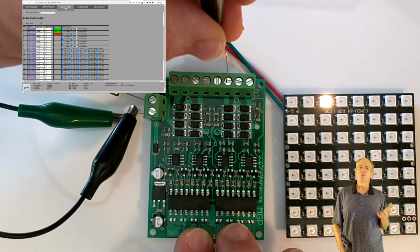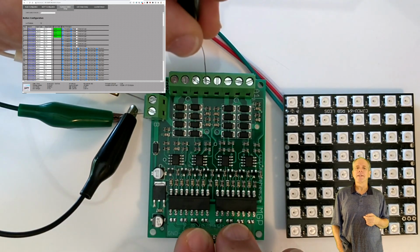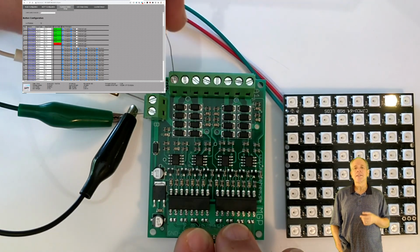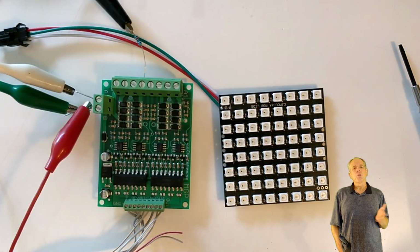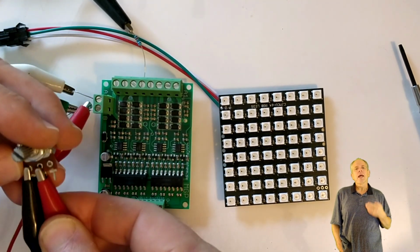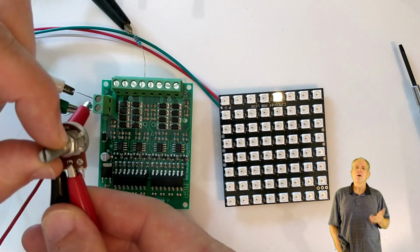I then wanted to know what maximum resistor value could be reliably detected. To test that, I connected a 10K potentiometer in series to the 10K resistor and turned it all up. No LED came on, so 20K is definitely too much. Then I gradually turned the potentiometer down and the LEDs came on at a value of about 15 kiloohms.